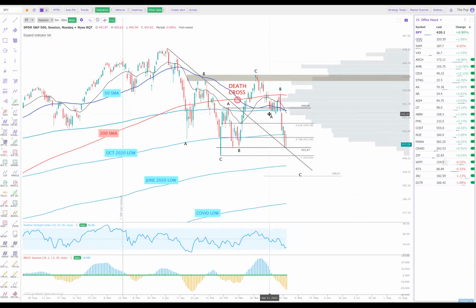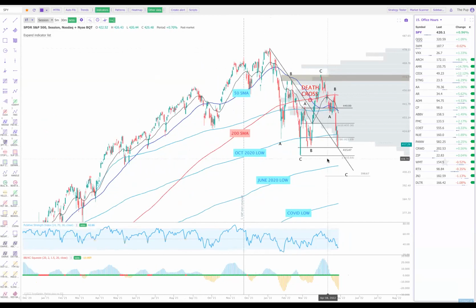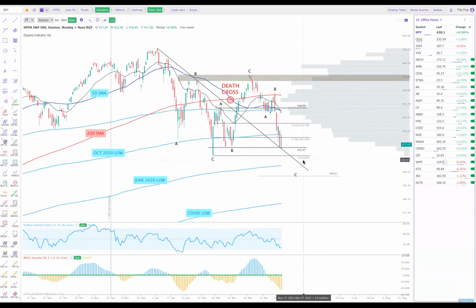And now we made another A wave down, B wave up. And I think what we're seeing here is another C wave down. And so this looks like a bigger A, B, C correction. This is generally what you see after fairly big moves. And you can see if we zoom out, this is a pretty big move that we're seeing here. So this ABC correction, so far it's taken 4 months to unfold. And it could be another month or so before we see the bottom.